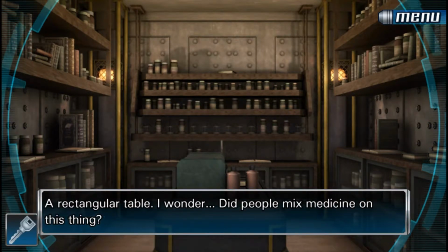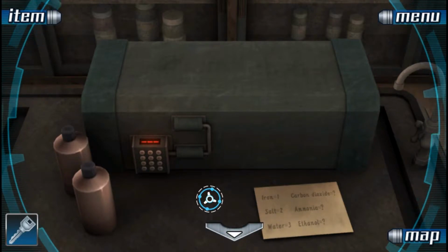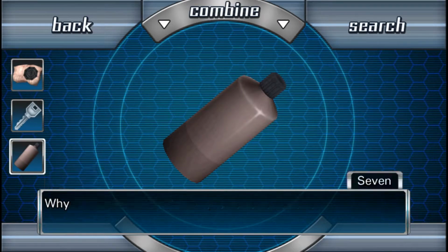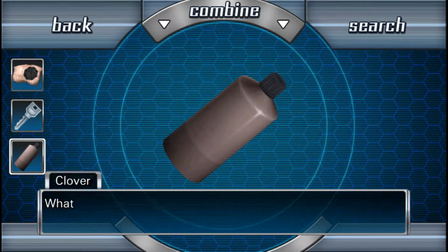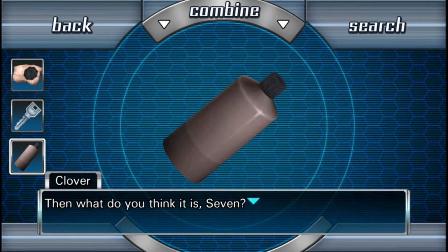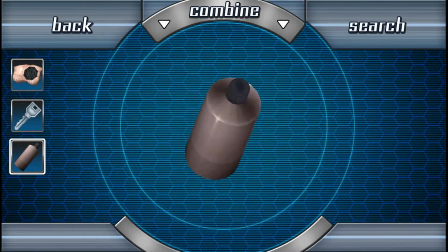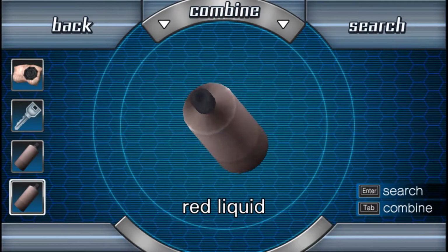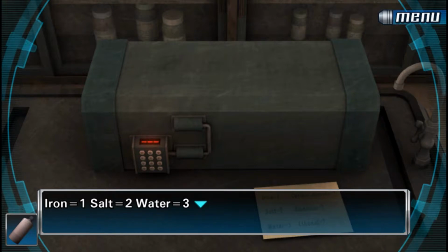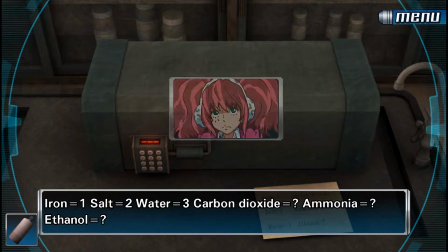Rectangular table. I wonder, did people mix medicine on this thing? Iron, salt, water, carbon dioxide, ammonia, and ethanol. Blue liquid. Why don't you try pouring some of it in the cap? It's bright blue. Do you think it's alien blood? Where the hell did that come from? I don't know, some sort of special bath soap? Okay, so we got blue liquid. We got red liquid. Iron 1, salt 2, water 3, carbon dioxide, ammonia, and ethanol.